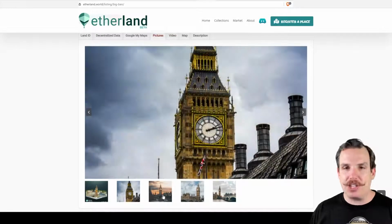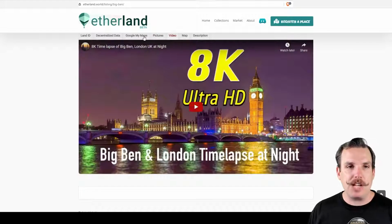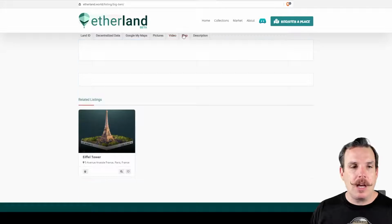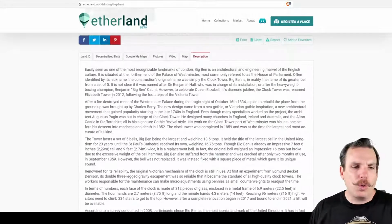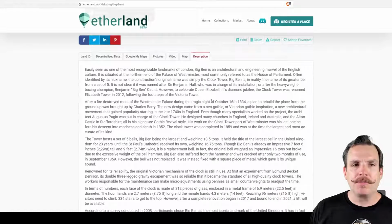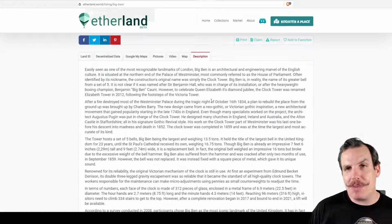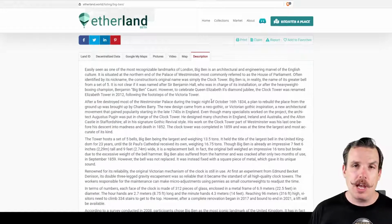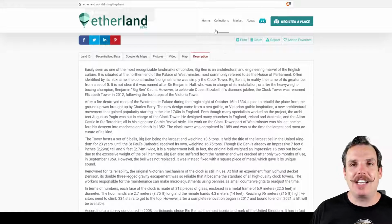But you can add additional photos as much as you want, or videos into this same sort of format. As you can see here is a video of Big Bin, and then you can look at more maps and descriptions. And so here's a whole description about Big Bin and everything like that. So right now these monument ones don't probably have as much of the real world data as you would be submitting for your own location, but they have exactly what you would kind of need for something of this nature, right?